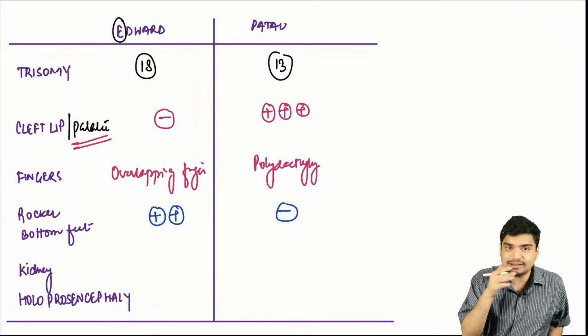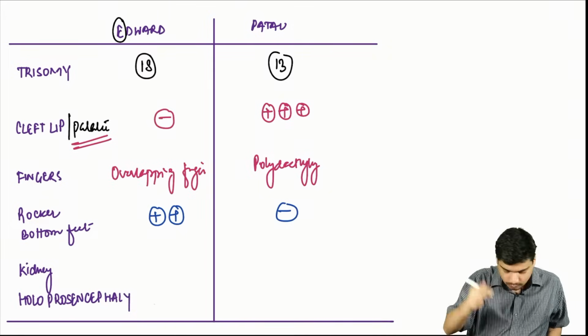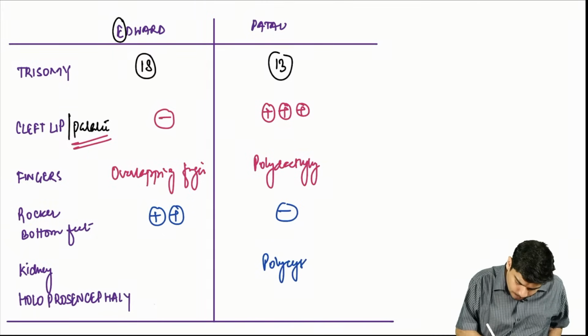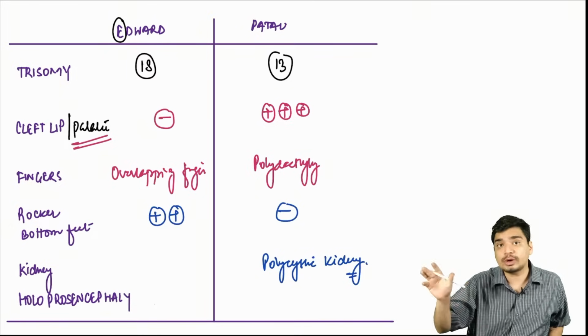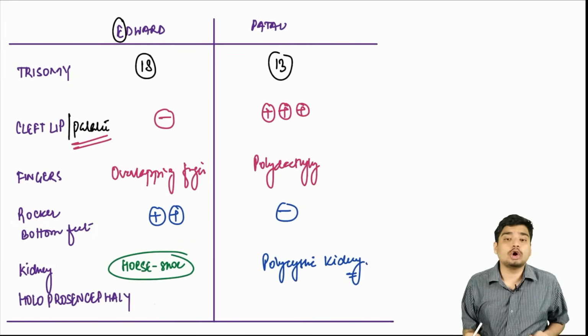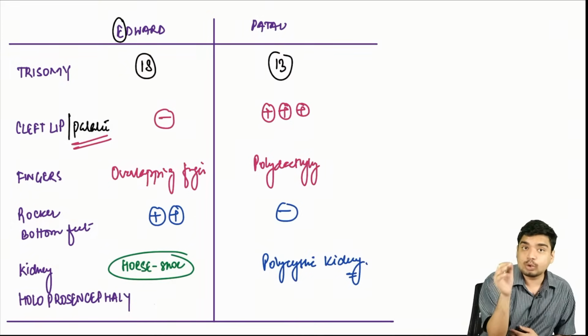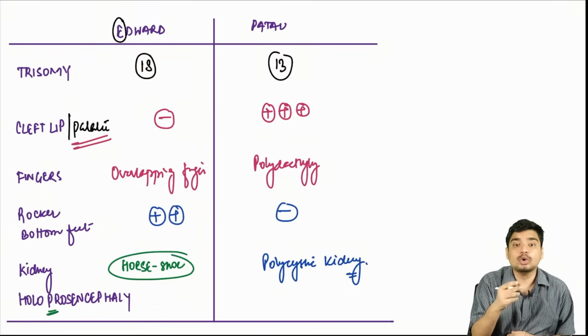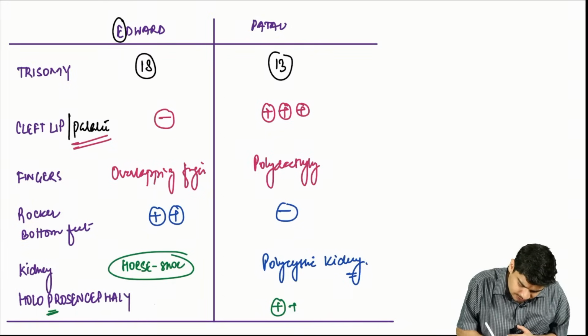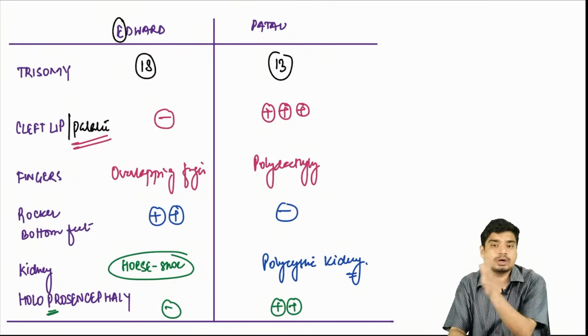As far as kidneys are concerned, polycystic kidneys. P for polycystic, P for Patau. So Patau will have polycystic kidneys, while Edward will have horseshoe kidney. Horseshoe doesn't have P sound. Kidney, no P sound. P sound, polycystic, Patau. Holoprosencephaly. Again a P sound. So holoprosencephaly will be seen in Patau, it won't be seen in Edward. So this is a simple way you can differentiate between Edward and Patau syndrome.